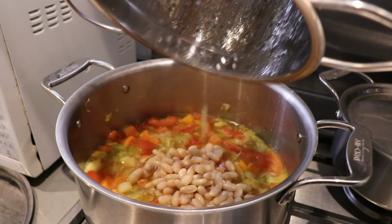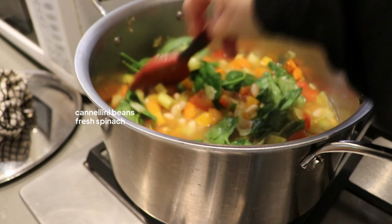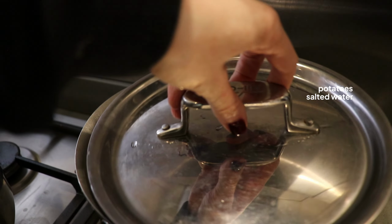Next, I rinsed and added the cannellini beans and fresh spinach to the soup, letting them simmer for extra flavour and texture. I then peeled and diced the potatoes, leaving them in salted water to keep them fresh until it's time to cook.